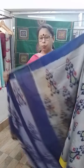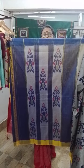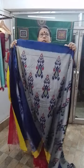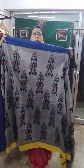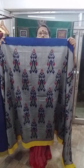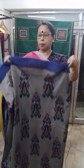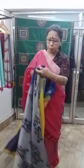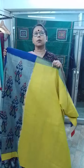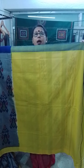Let me show you the sari in another form. This is the pallu. And here is the sari. This is the yoke portion. And this is the blouse piece. Beautiful blouse piece with this sari. A beautiful combination. This is the blouse piece. The price of this sari is 4,100.